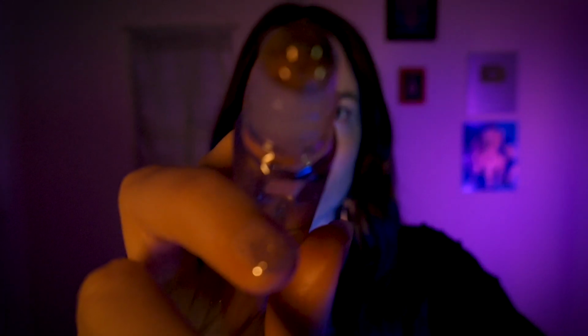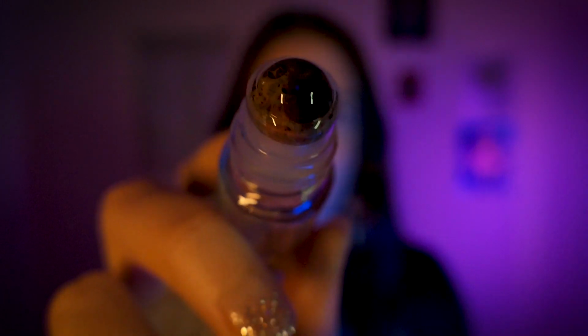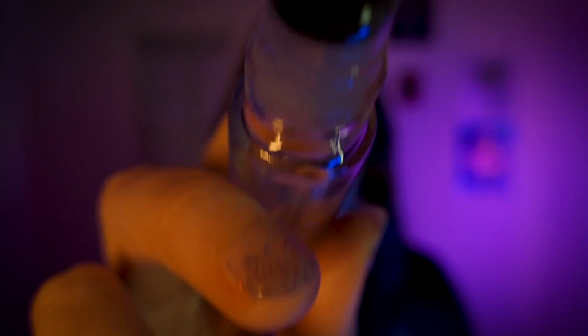Alright, so I'm going to use this roller ball with some really yummy oil in here. I believe it's like a tobacco patchouli, and the little ball itself is a leopard skin jasper. So we're just going to use this with the intentions of calling in those high activations of yourself.